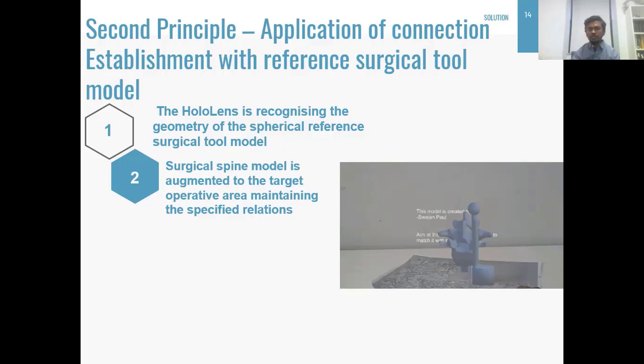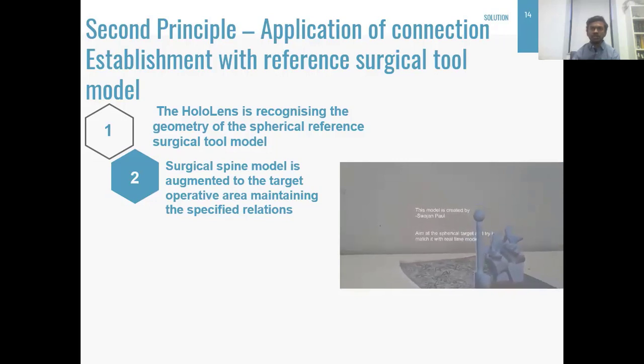So you will find only two models in the video. Here you will see that even when we are moving the reference surgical tool, the specific relationship between the reference surgical tool and the holographic model is also being maintained.